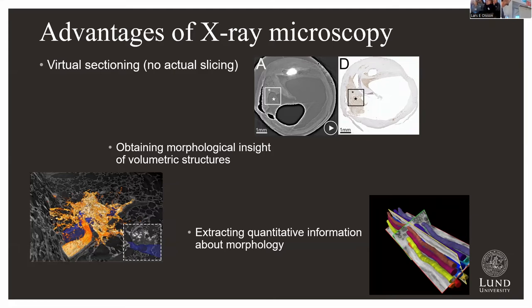And then of course, when we have all of this information, we can also do data extraction. So we can do statistics. This example here in the corner is on axons, where we can measure the diameter and the shape of individual axons, and then we can extract all this data from the entire volume. So we get lots of data out that we can do statistics on. Better statistics and better volumetric understanding of microscopic structures. These are the main advantages of doing synchrotron-based microscopy.